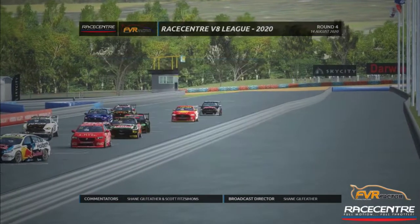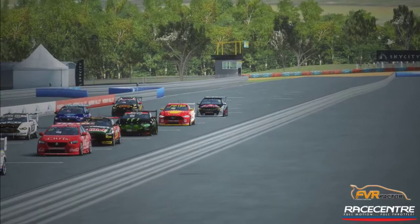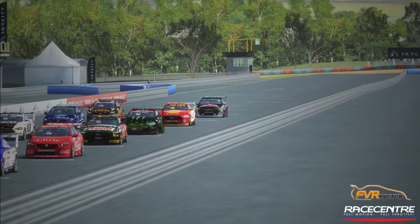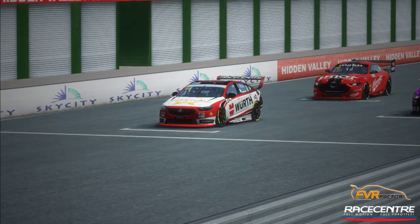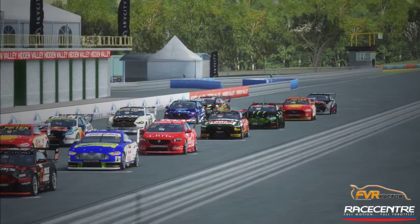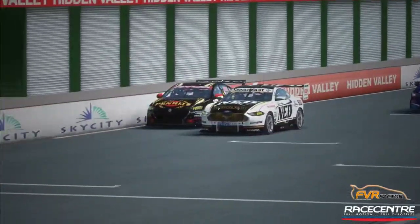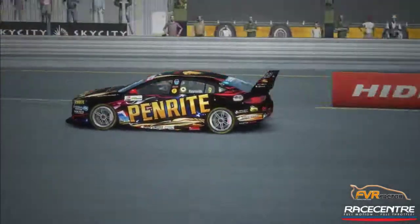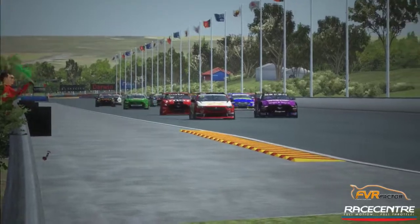Okay, so we're just waiting for the green light. Alright, nervously waiting. Okay, and they're off, and Ara Kalajan gets a great start from the back of the grid. So they all race down for turn one. It's Daniel Oppenheimer in the front.